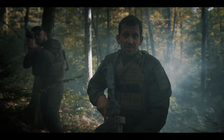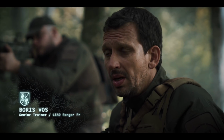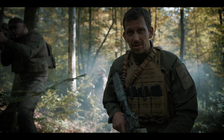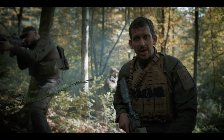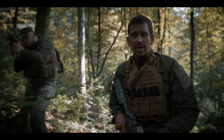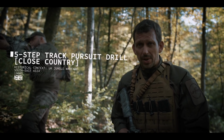So moving through this dense vegetation as we're doing right now poses a dilemma for the tracker team. We're moving through dense vegetation, we're a small team, we're on an incline, which means that from a command and control perspective, a single file formation is the only viable formation for us. For me as the lead tracker, that poses a problem, because in order to follow the tracks I need to look down. But in order to secure the front, which is also my responsibility, I have to look up. These are not 2 jobs I can do at the same time. In order to deal with that, there is something that we call the 5-step track pursuit drill, and I'm going to take you through that now.